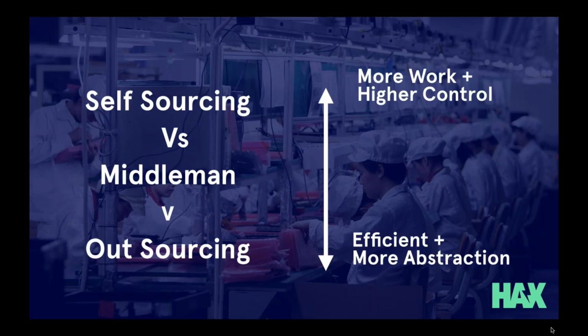And when we're thinking about production or manufacturing, there's a few different ways to go. Some people will self-source. They'll actually go find every part themselves, bring it in-house, assemble it themselves. There's a lot of middlemen out there, a lot of consultants and support networks and overall services that help you find and deal with your whole supply chain and production. And then there's complete outsourcing, where you can just send some CAD file and it'll come back. And really, teams are constantly working through this and figuring this out.